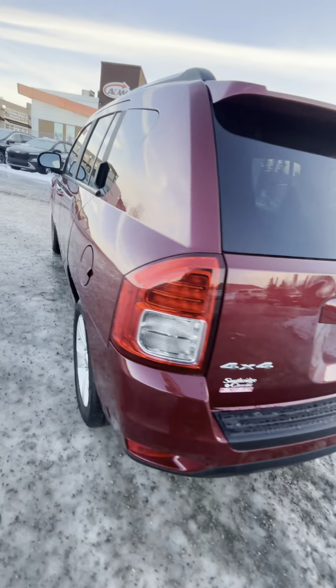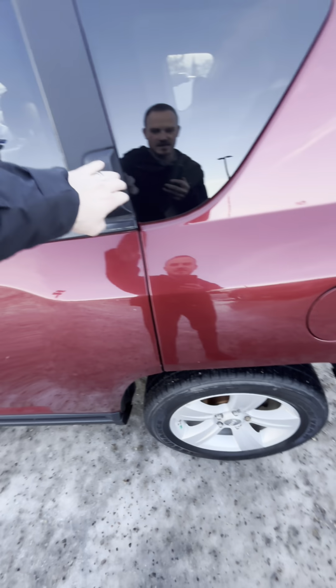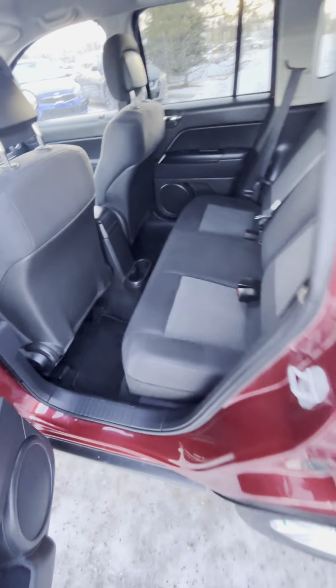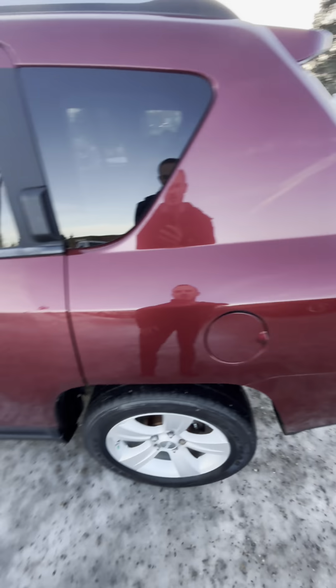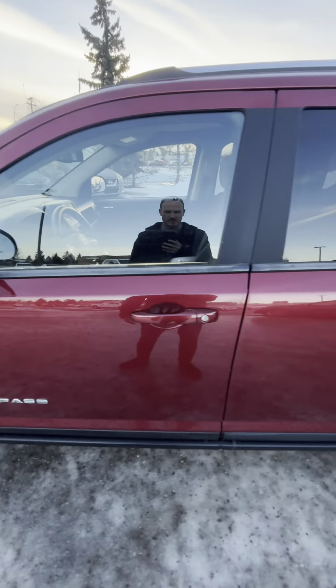It's in really good shape. I don't see anything of real significance. It doesn't have that rear quarter panel rust that most of these vehicles will have. Like a lot of the Hondas, the Toyotas that you said you'd be looking for, they'd have that too, and they'd have higher mileage just to even get to this price point, right? Which I'm sure you're finding.